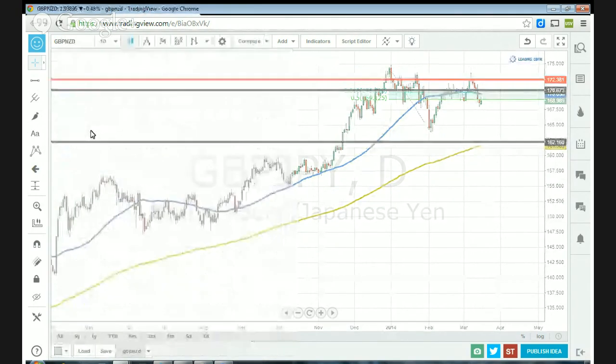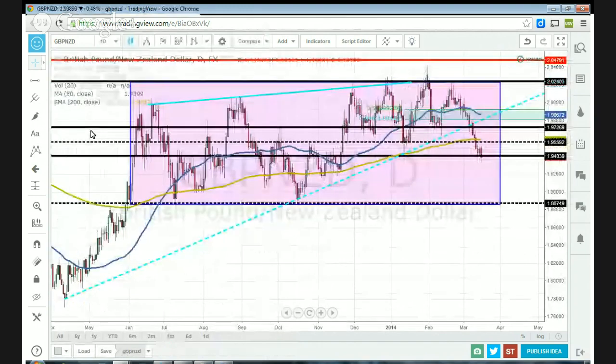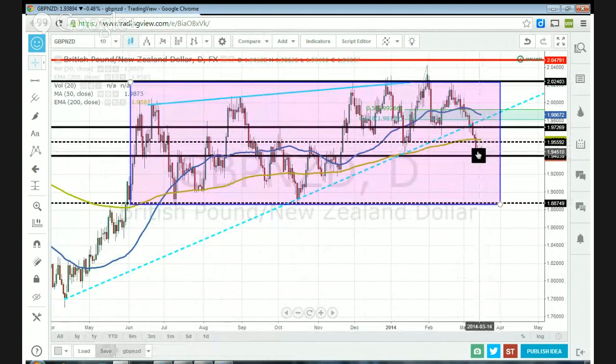Pound Kiwi. Now this is interesting. Is pound Kiwi getting ready to rally? It might be. This looks like it's range bound, or accumulation could be forming here. That's what I think when I see three candles like this. An outside bar today, or engulfing candle, I should say. Bearish engulfing. That's not the most encouraging.